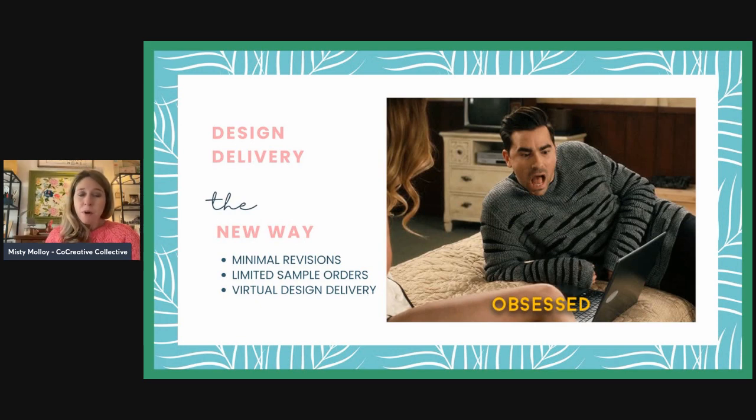And then I am often able to deliver their design virtually. I might put together a Loom explaining via video some of the changes that we've made. Every once in a while, I'll have to have a follow-up design meeting just to review all the different design elements. But I would say probably 80% of the time, I am able to just send the final design file over, even for full service clients.